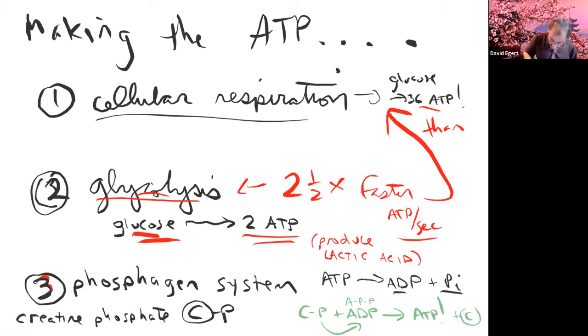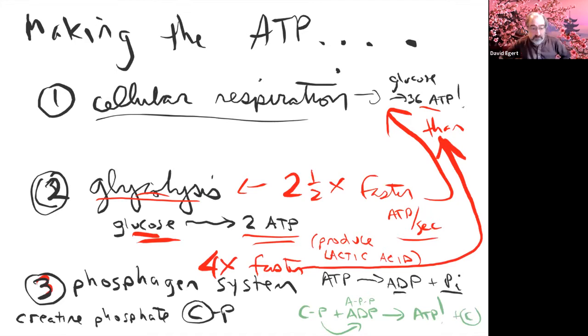So this phosphagen system is going to be up to like 4 times faster than waiting around for cellular respiration. Right, so both glycolysis and this phosphagen system can make lots of ATP fast compared to waiting around for cellular respiration.